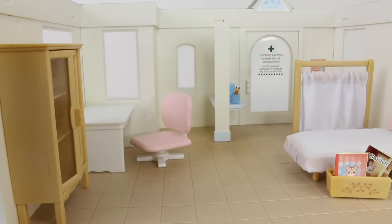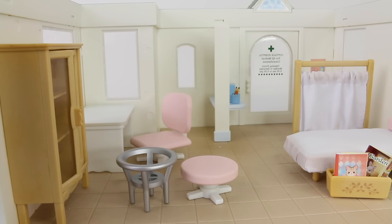And here is the last of the furniture before we take a look at all the accessories. And this is a little stool. And it also swivels around the same as the doctor's chair. And this is a little silver stand where we can place a bowl in it.